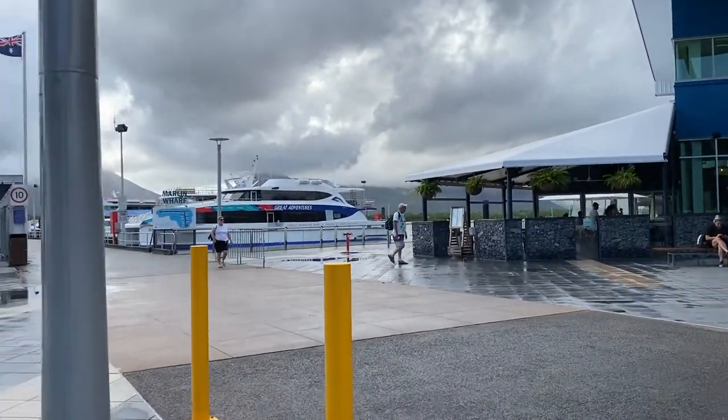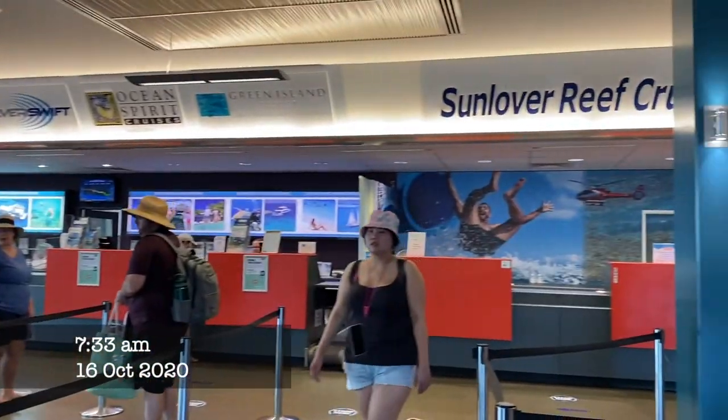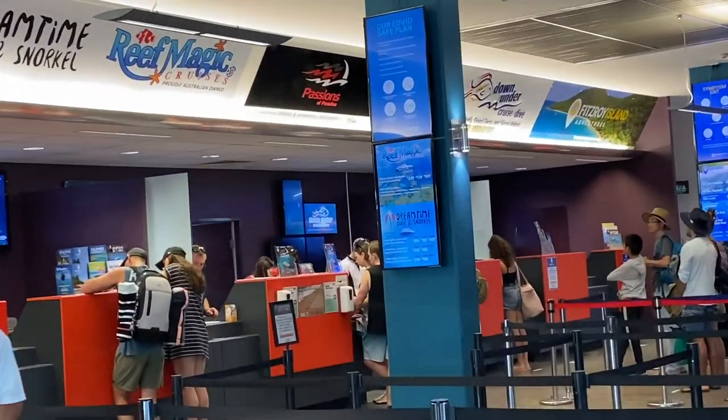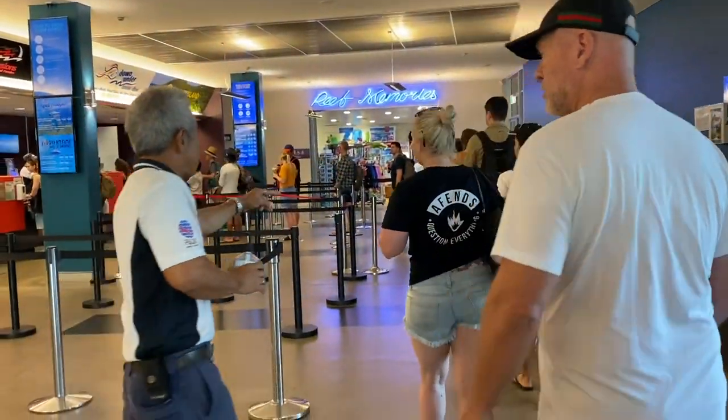And those are the boats. Here we go. We're here now. As you can see, there are a few different companies, and we're going with this one, Passions of Paradise. That's the line.